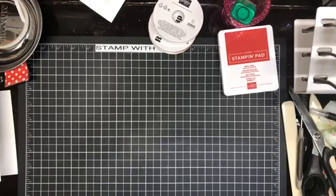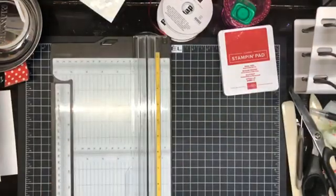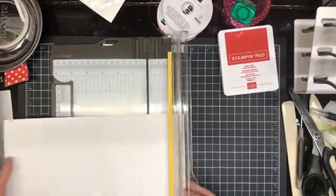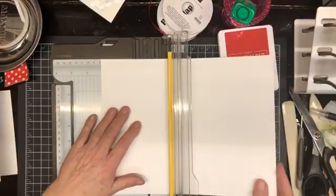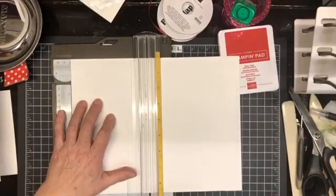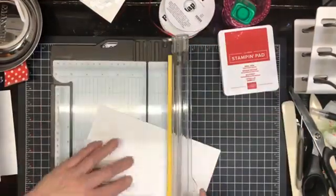Let me get my paper cutter and a piece of white cardstock. And we're going to try it again. 5 inches by 3 3/4.